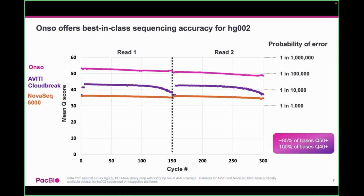And so the first thing you can see here, our spec for ONSO is 90% of bases greater than Q40. But here what you can see is that actually the ONSO's Q scores are above Q50 for the vast majority of the read. This comes out to an average error probability of around 1 in 270,000. And it also doesn't show the characteristic drop in quality towards the end of the reads, which is the result of accumulated errors over time. So again, in contrast to these other technologies, we have significantly greater Q scores. So here we had 100% of bases above Q40 and 85% of bases actually above Q50. So significant improvement over existing technologies.